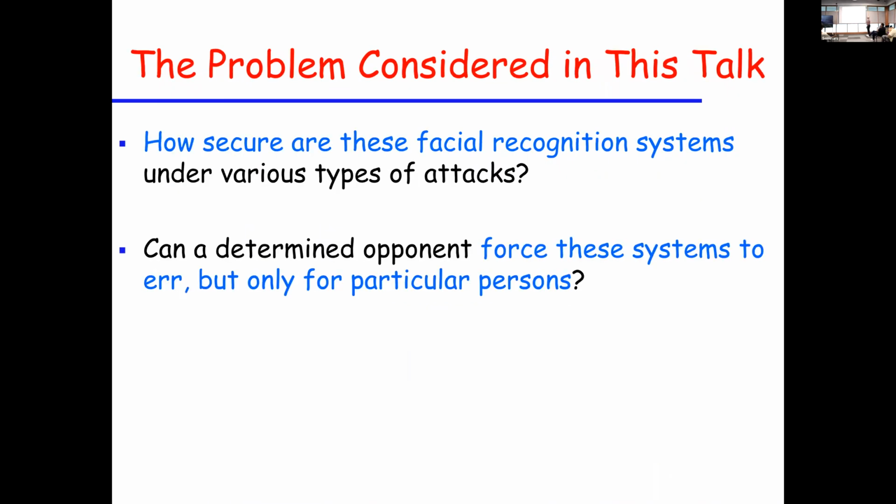So the problem that I worked on together with my MSc student, Irad Zehavi, this is joint work with him, was how secure are these facial recognition systems under various types of attacks? And can you force the systems to err, to make mistakes, but only on particular people? So I don't want the system to become totally useless by making an error on all faces in the world, because then the authorities or police or security services or whatever will very quickly recognize that they have a problem. So I want something that will look like perfectly operating facial recognition systems, but I want to introduce very narrowly focused errors into them.